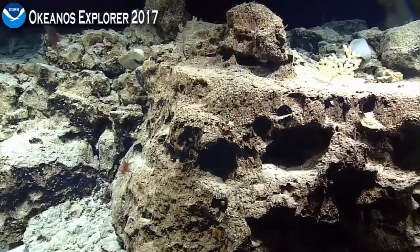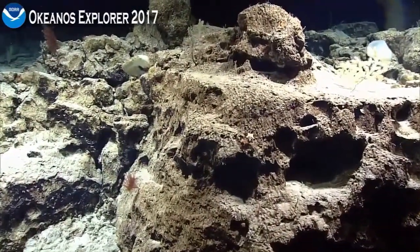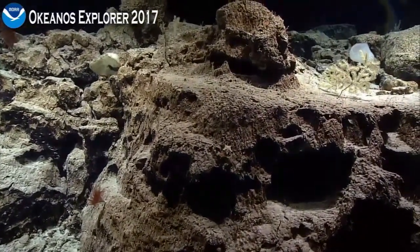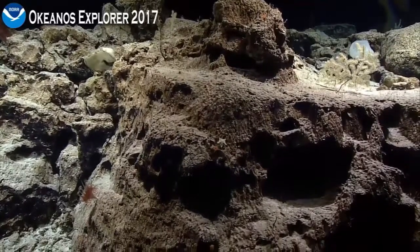Bridge, this is nav. If we're ready for a move, let's call one that's going to be 20 meters range, bearing 240.